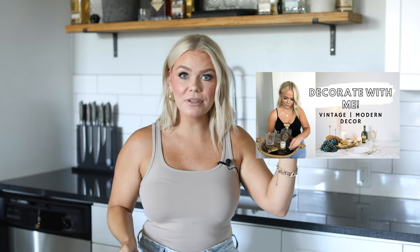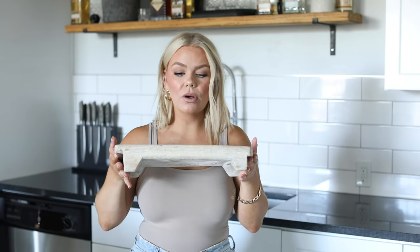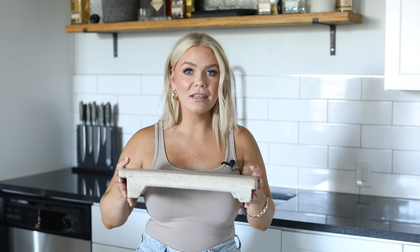Highly recommend. But I just couldn't stop thinking about this little primitive board, and I cannot wait to start using it. It's absolutely stunning, and I'm really excited about it.